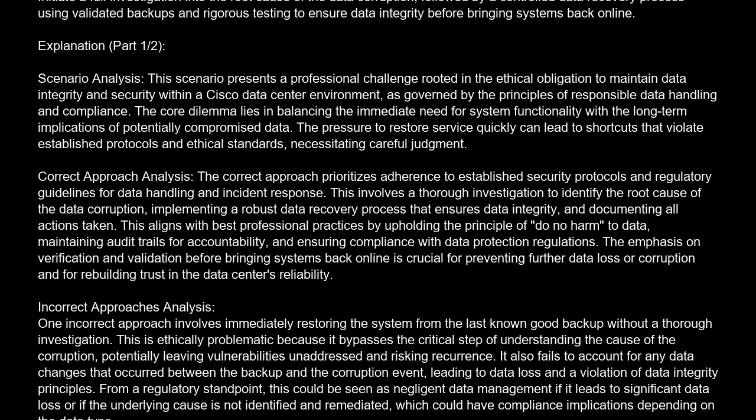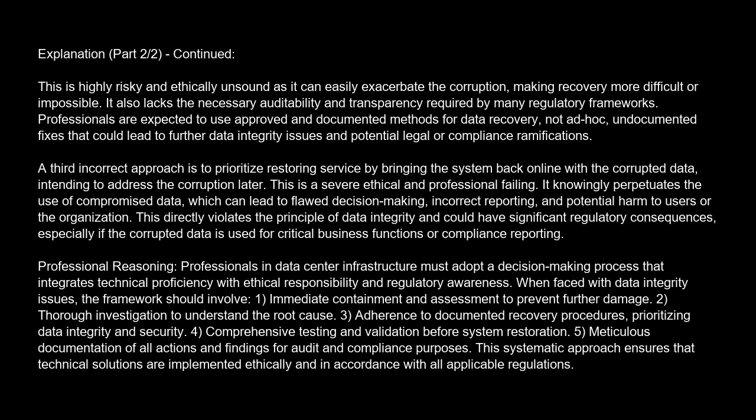Another incorrect approach is to attempt to manually repair the corrupted data in place without proper tools or validation. This is highly risky and ethically unsound, as it can easily exacerbate the corruption, making recovery more difficult or impossible. It also lacks the necessary auditability and transparency required by many regulatory frameworks. Professionals are expected to use approved and documented methods for data recovery, not ad hoc, undocumented fixes that could lead to further data integrity issues and potential legal or compliance ramifications.